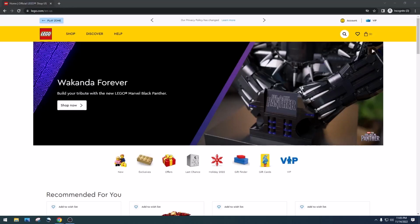Alright, so let's take a look at my choice of top 5 exclusive retiring sets in 2022. When I say exclusive, I mean that it's sold at a specific store. But you have to be aware that with exclusives, let's say something sold at Target, it is also sold at Lego.com and Lego stores. So if you see a Walmart exclusive, it's also sold at Lego.com and Lego stores. It's kind of shady that they do that, but that's what they do.